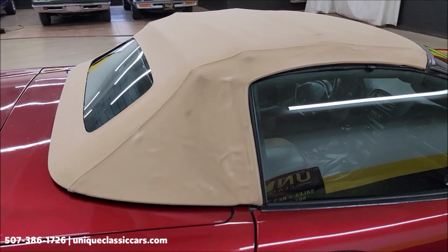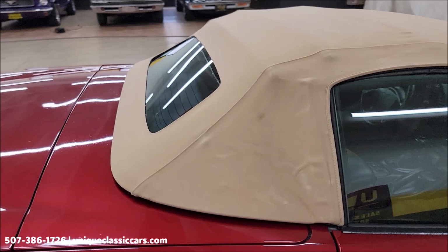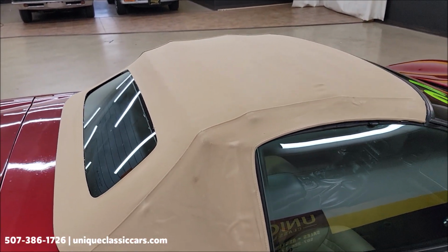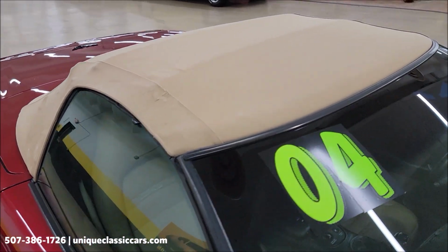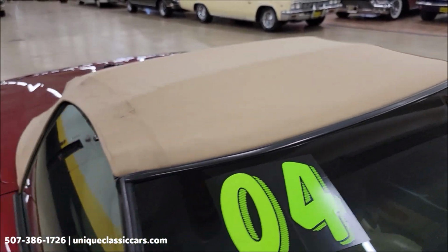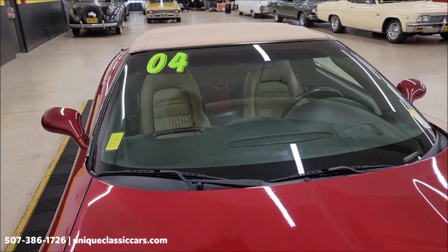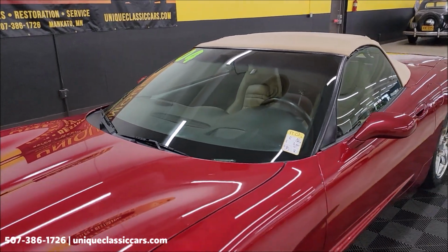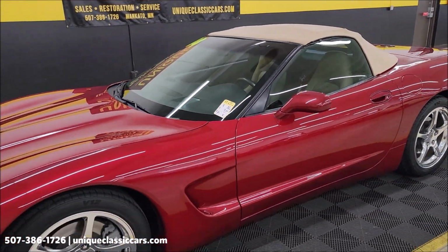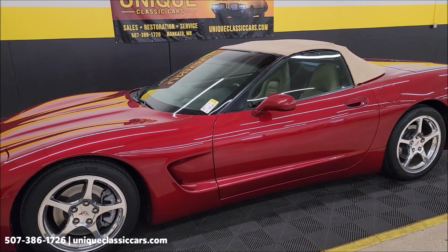Around to the passenger side, and as you can see, windows fit nicely on both sides. There you go. And how many times are you going to have that top up on a 04 Corvette? Only if you need it to keep you out of the sun or, like I said, a brief shower. So there you go. Let me go ahead and show you how this folds back down where it came from. That's very simple, and let me show you that too.